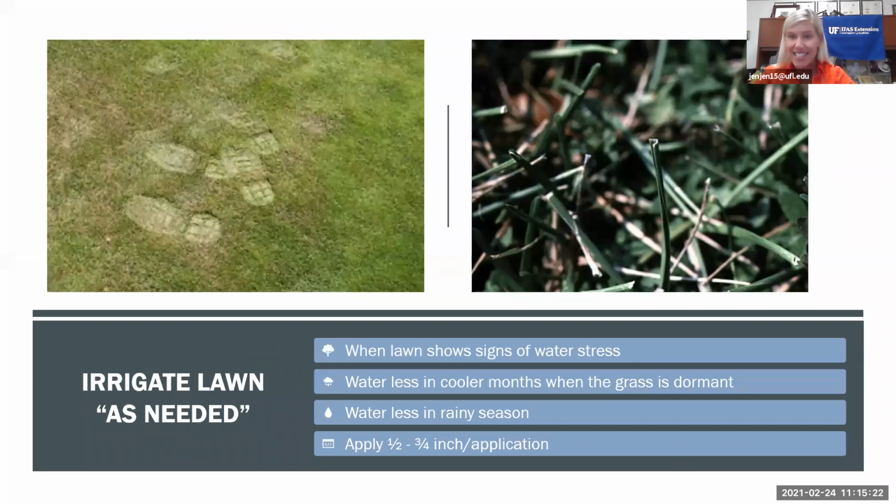But we can train our turf grass to require less water. I know turf grass gets a bad rap for being water hogs, but honestly, it's the user and not the turf that should be blamed. A lot of homeowners will over irrigate their turf grass, where we can actually train our turf grass, even St. Augustine grass, to require less water. So we should only water our lawn as needed.